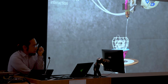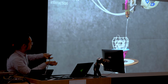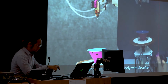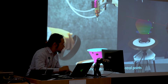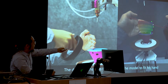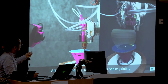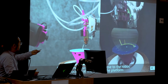Alright, so enough talking, let me show you one concrete example of a designer starting from scratch to design these department models. There may be something interesting here. The left part is the side camera, the right part is the first person view from the back side. You can see the moment I finish the design of the teapot body, the machine gently started to print.